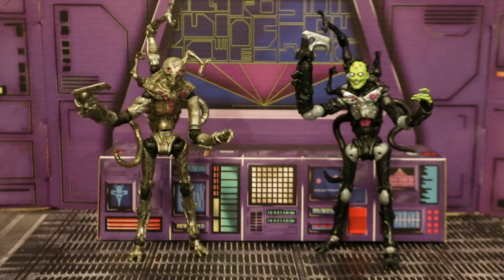Which one of these guys do I like better? That's a hard decision. As a whole, I think I like the original version better. It just screams more Brainiac. But the other one looks so weird and bizarre. I think I like them equally. They're both really nice, unique type figures.